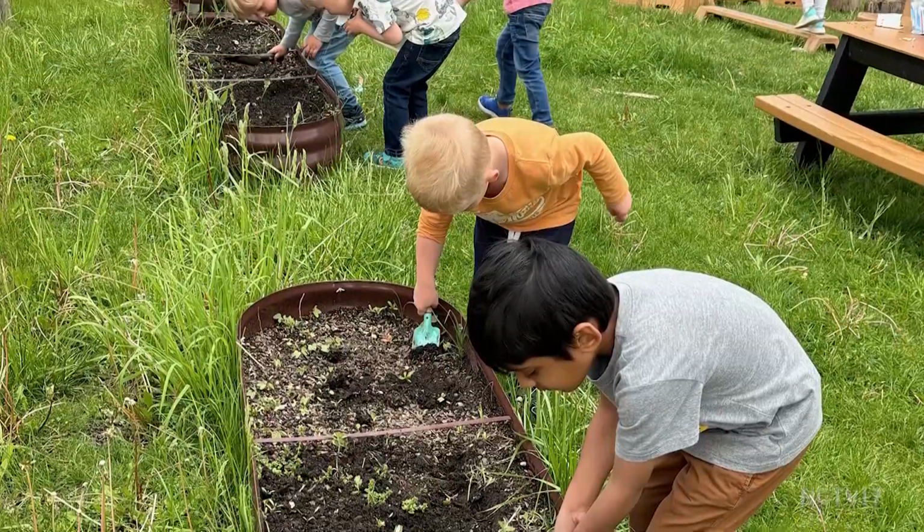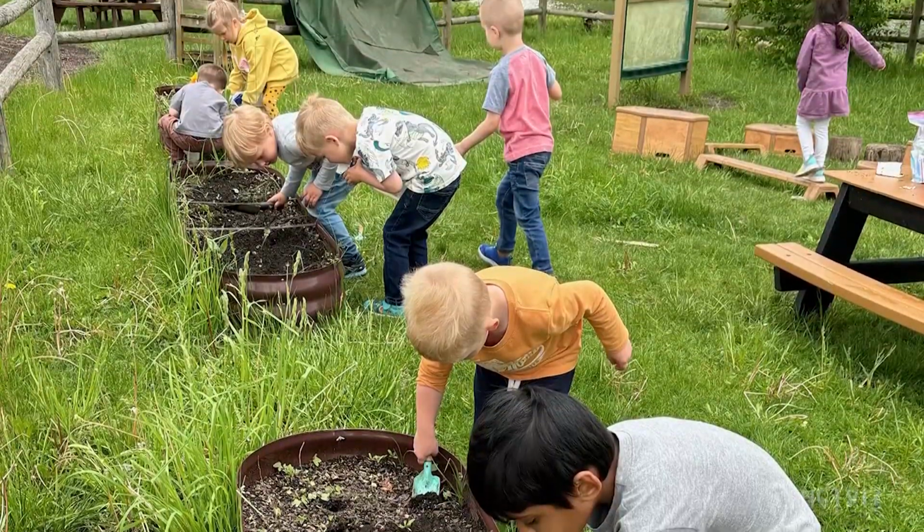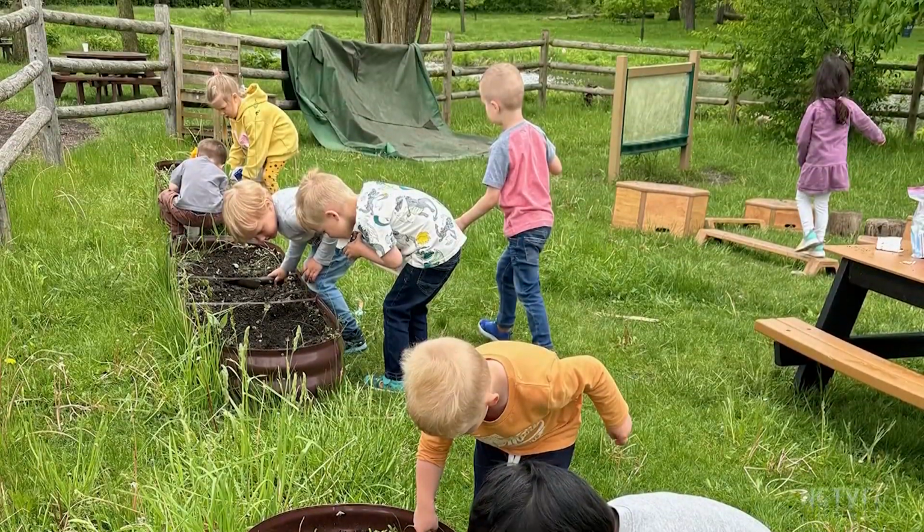While they're connecting with nature, they're learning very valuable life skills, such as communication and cooperation. There's healthy risk management that can lead to a growth in their confidence, foster independence, and they can also become more environmentally conscious. And the more environmentally conscious people we have in our community, the better it is for our planet.